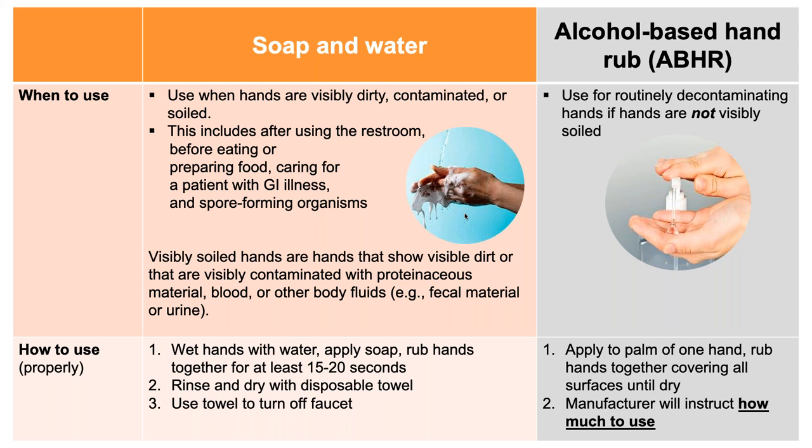So if you have a dry apple and a wet apple and you drop both of the apples into the dirt, which apple is going to pick up more dirt? The wet one, right? Your hands are the same way. It gives the bacteria the opportunity to just latch on, hop onto those hands, and have a party. So please make sure you're using paper towels, okay?